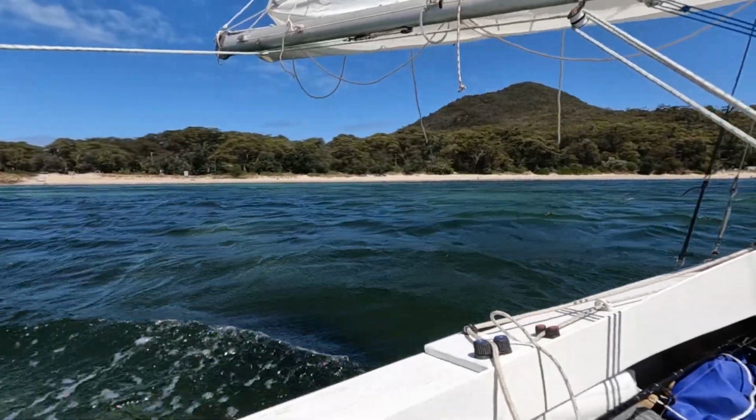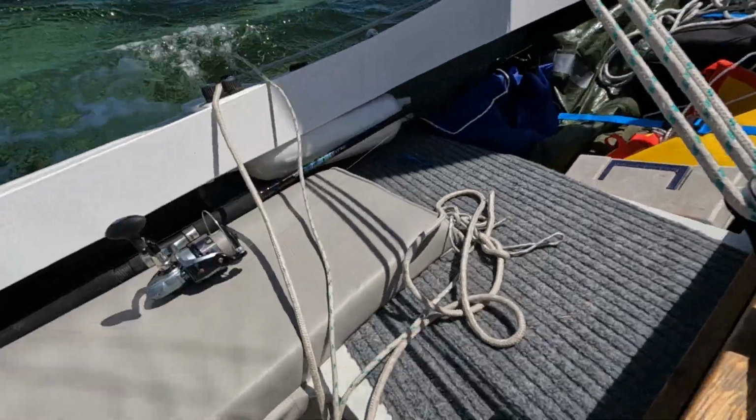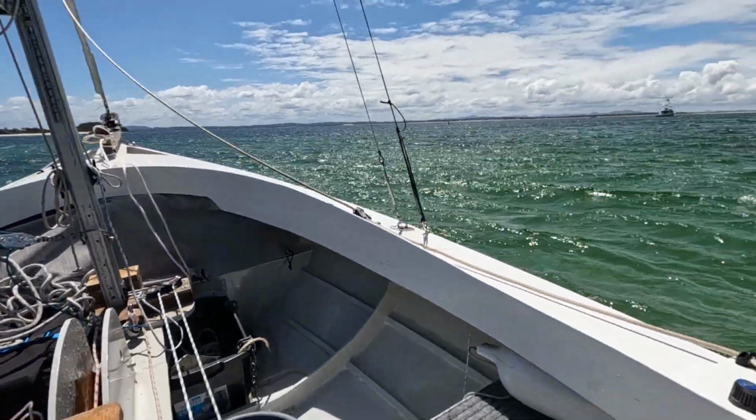Beautiful beach. Whoa. Oh gosh, big gust.